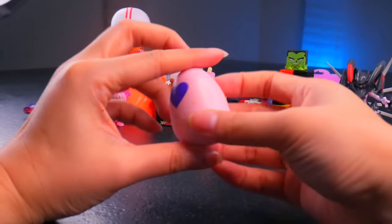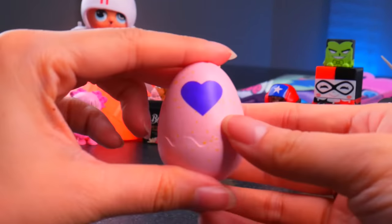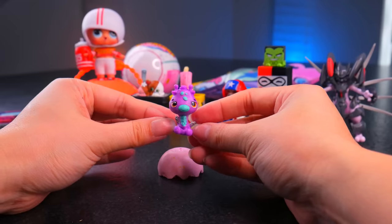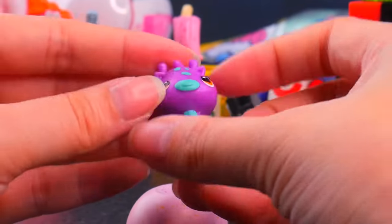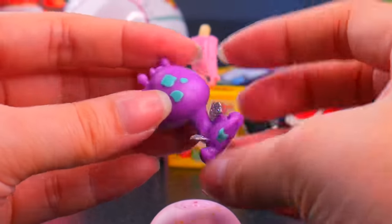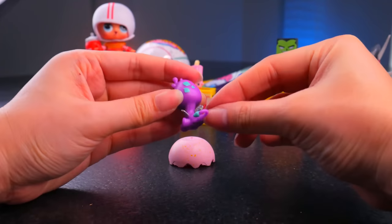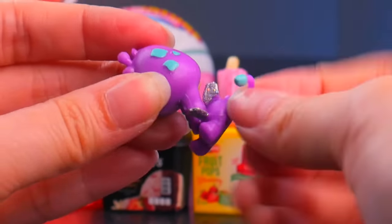Ooh, pink egg, yellow speckles. What does this give you? Rub, rub, rub, and crack. It's a purple giraffe. Little purple giraffe Hatchimal with its cute little blue spots all over and its silver glittery wings. Ooh, whip in your tail. Whip, whips, I whipped my tail in the wind.